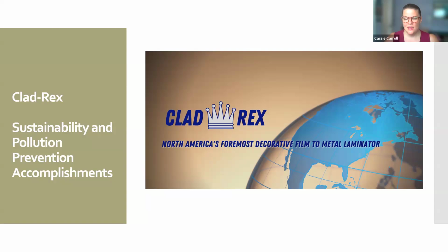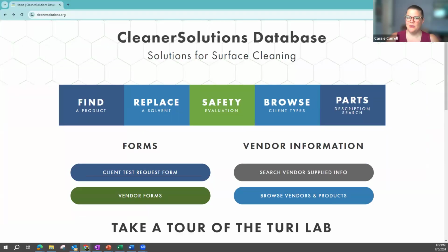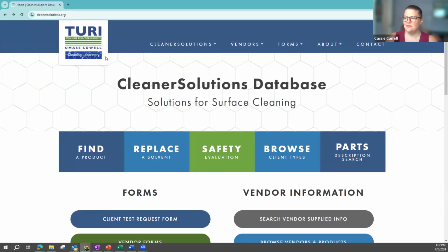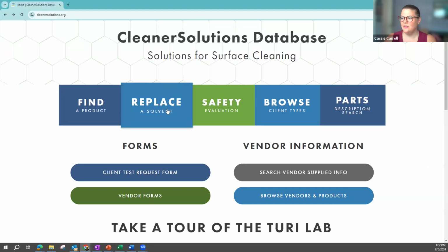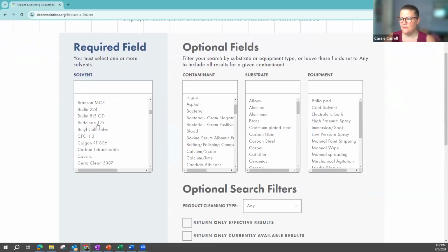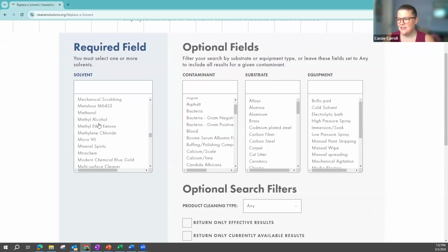I know we do have one question about TCE alternatives, like solvent names or aqueous cleaner names. I don't know if Donald, you have any solutions, but one way, and I put this in the chat, is the TURI, Toxics Use Reduction Institute, Cleaner Solutions database. That'll give you some great ideas. You can go to this, replace a solvent, and you can pick your solvent, which we have TCE down here.